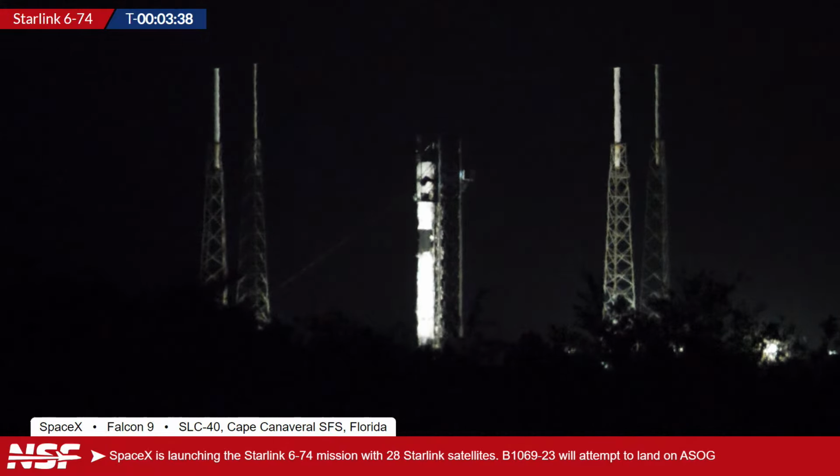Yep, but this one, for those wondering, uses RP1, which is a type of kerosene, and liquid oxygen. The thing that ignites it is a green flash that you may see, especially with the second stage, called TTEB.